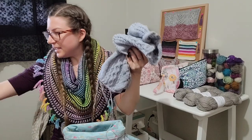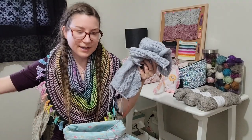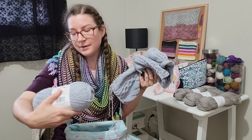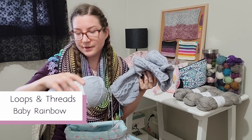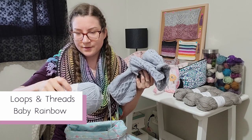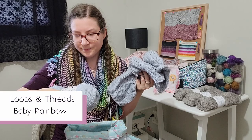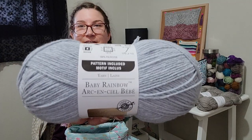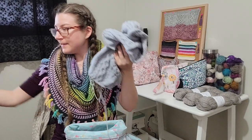This is made out of, let's see, Michael's had a sale on their yarn quite a few weeks ago. This is Loops and Threads Baby Rainbow, and this is not acrylic. It's something else. What is it? Oh, it's polyester. It's super soft though. But yeah, so that's that.